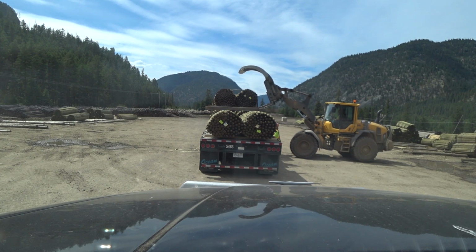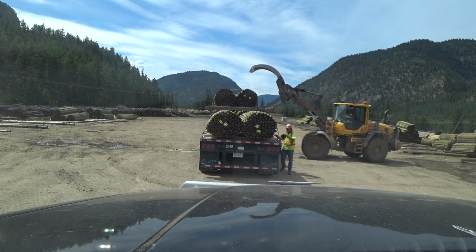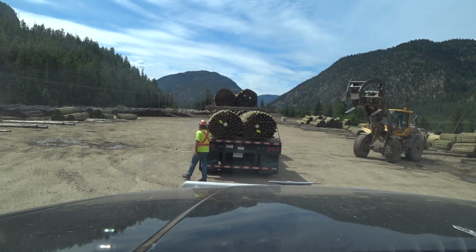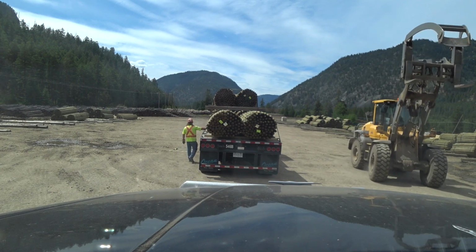I'm not sure what the driver's doing. The operator thought the driver was going to walk around the other side, but for some reason he has not. You can see on his facial expression too. It's hot. I'm glad I only have 8.